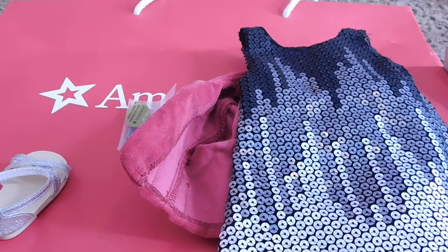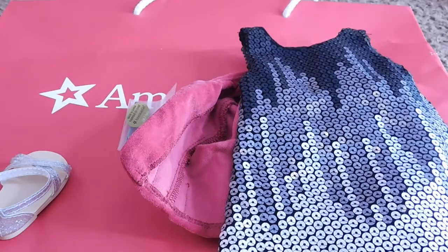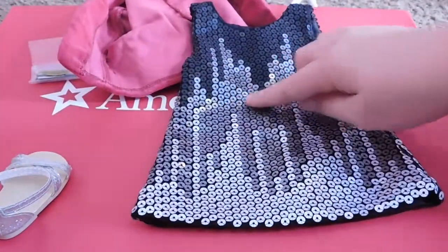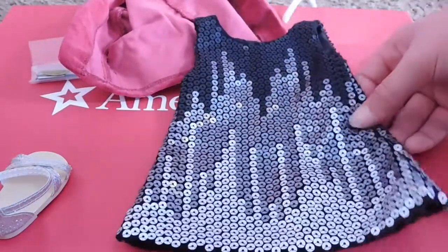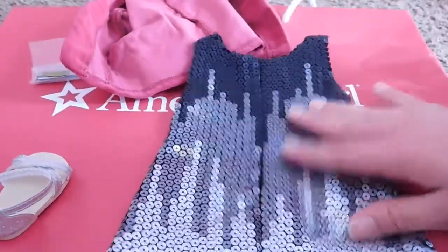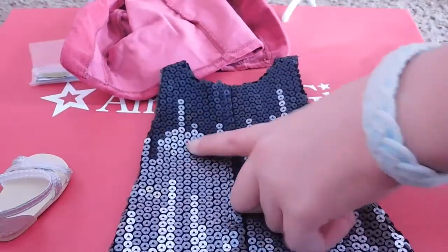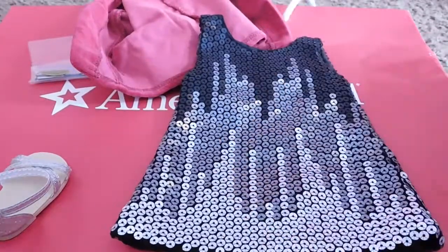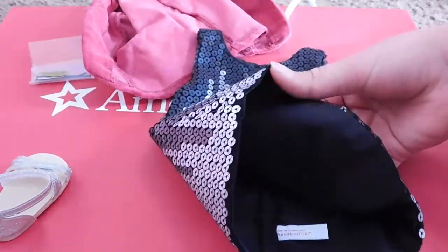Whew. Okay. So first, let's talk about the dress, which is adorable. Like, look at this thing. Look at it. It's black with some gray and then some silver, and just kind of escalates into the black. It does the same thing on the back. I kind of thought it looked like the city, so this kind of looks like some tall skyscrapers. And then some short little buildings down there. But it's adorable. And inside is just black.